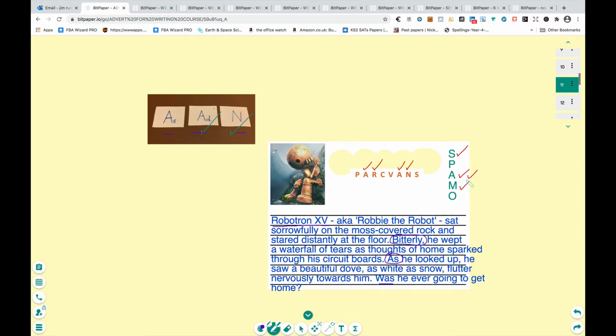So, a nice, simple little game. And you can just do short bursts of writing all the time. A very good, focused way of improving writing.